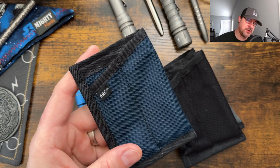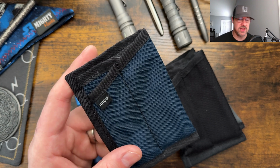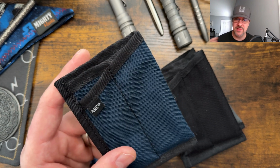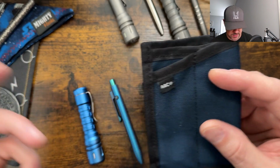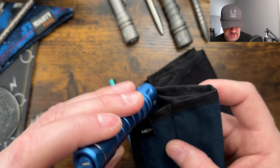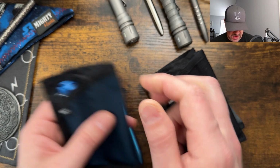You don't have to load it out the way that I do. He has other ones. You know, if you have nooks and a knife, if you have a pry bar and a knife, and that's all you're carrying. He has different sizes. The Rambler is a little bit smaller for smaller gear, the XL for larger gear. So I do like that a ton. And they fit in here really well.